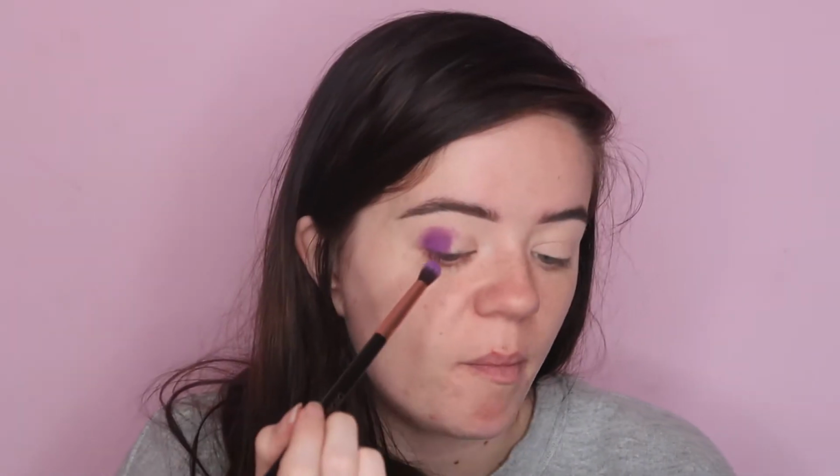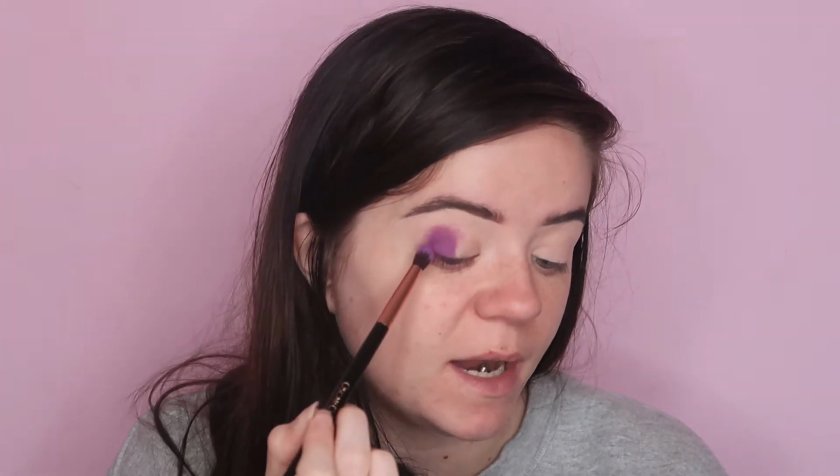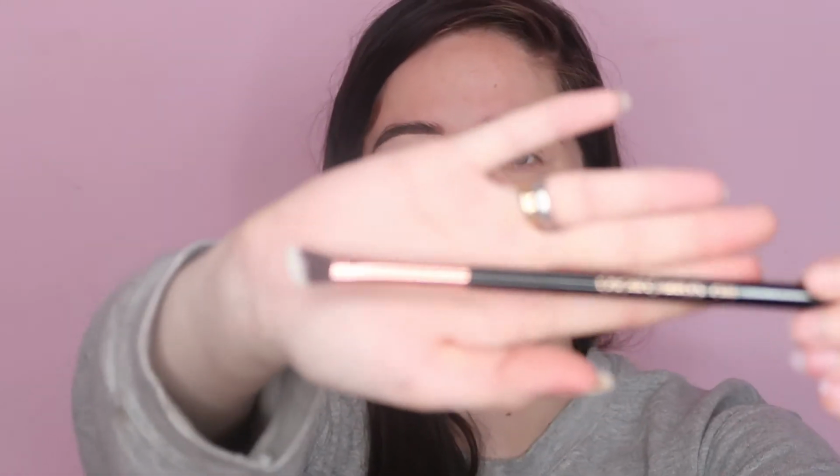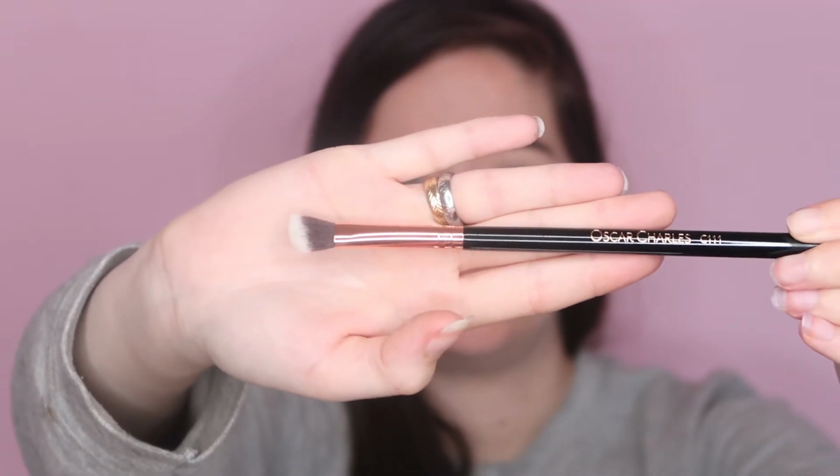But like I always say, I dab on the product because I just feel that it gives you that little bit more pigmentation, so you're not dragging the product across the eye until we need to blend it out. I'm going to blend it out with my C111 brush. So this is more of like a fan brush on the end. It's slightly angled, which is really nice.